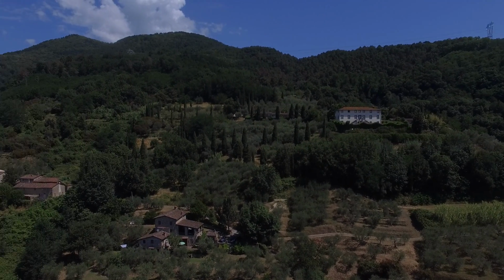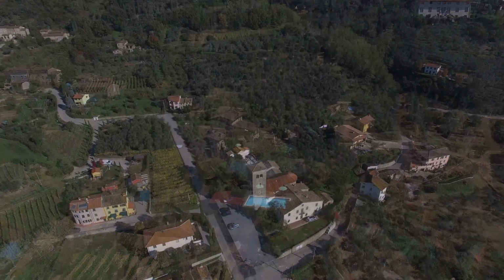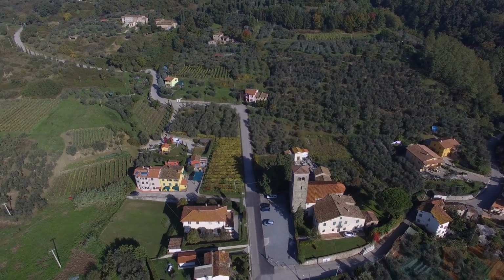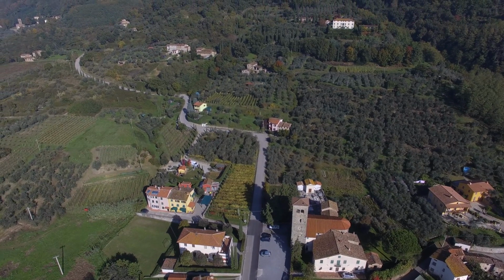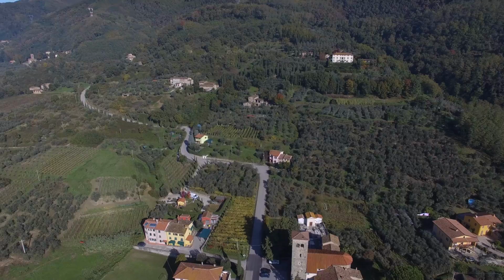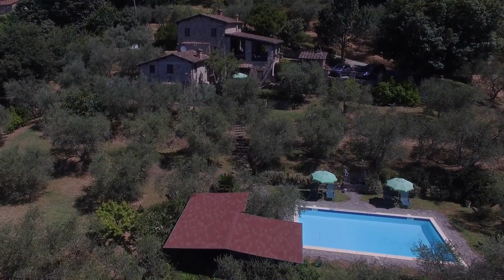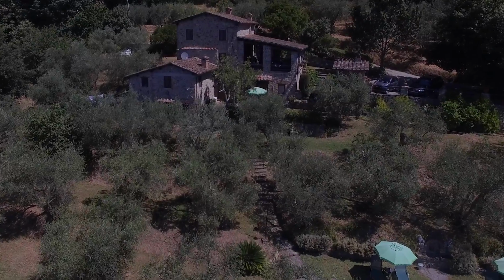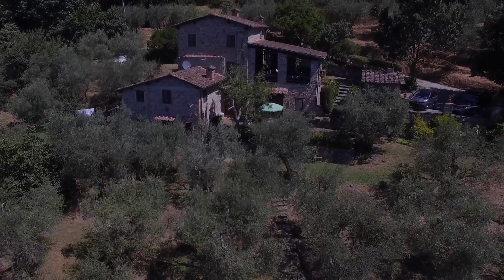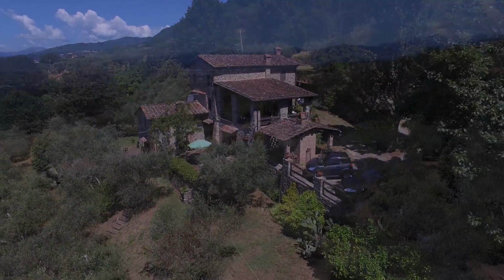In the middle of this beautiful agricultural landscape, in the hillside, you find the church of Sant'Andrea in Caprile, and just above, the most beautiful farmhouse with garden and pool, completely restored over the last 40 years in the original Tuscan style, in all details. Sun all day and a breathtaking view.